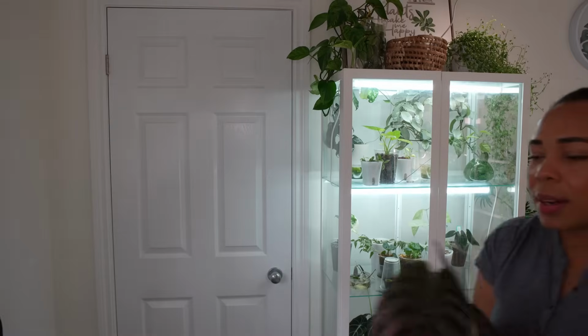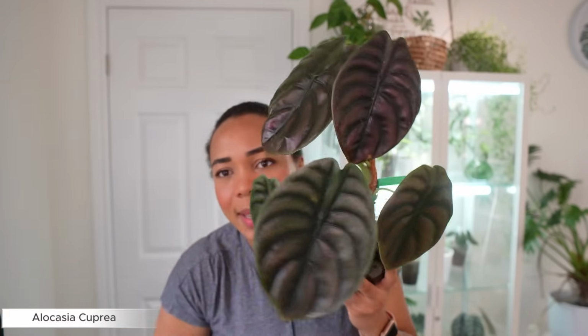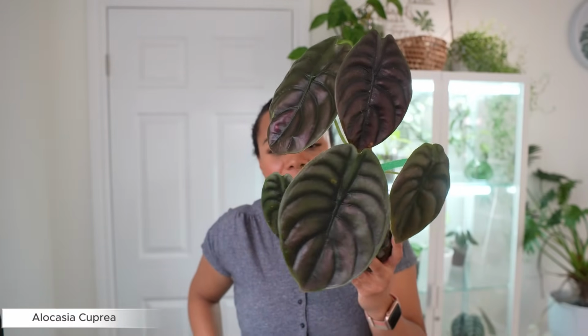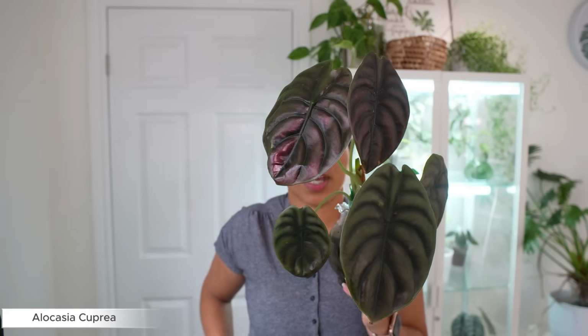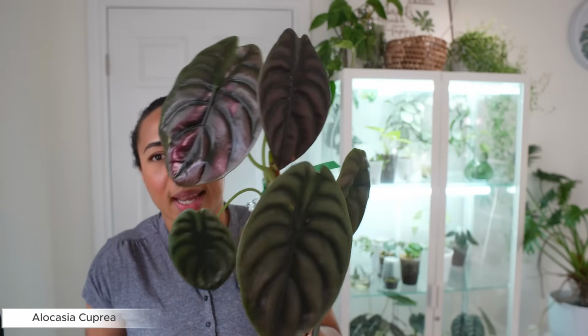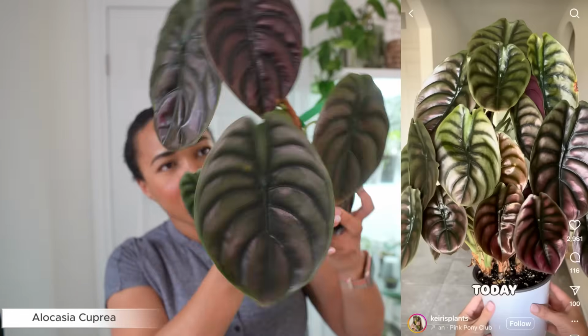Okay, so these are my 2 biggest alocasia. Every other one after that is much smaller. So here's another alocasia that just would not stop flowering. And it's this one. The next one is my Alocasia cuprea. This little guy here is one that I never wanted until I saw a nice big full version of this online. And I was like, whoa, it is beautiful. Yeah, I really love it.